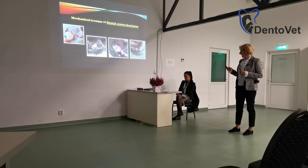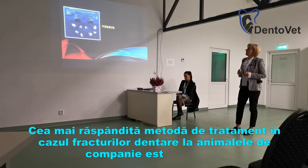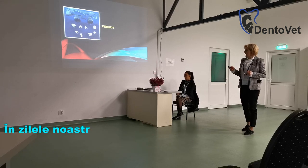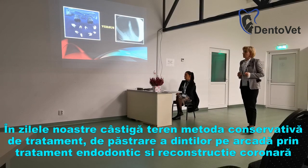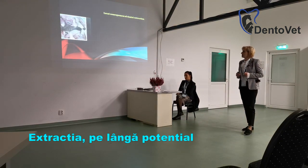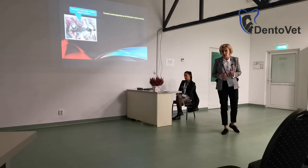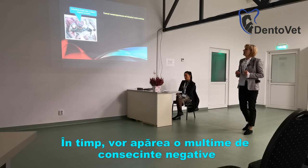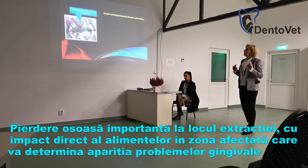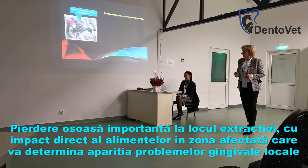The most widespread procedure when we talk about dental crown fracture is extraction. But nowadays, the conservative approach with endodontic treatment and coronal restoration is increasing. Extraction, besides having its potential complications during and after the surgical time, in time will bring a lot of inconveniences, like extensive bone loss and direct impact of food on the place where the tooth was extracted.